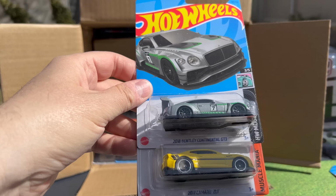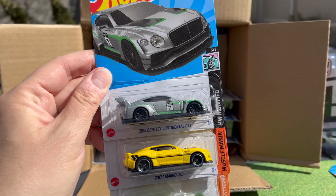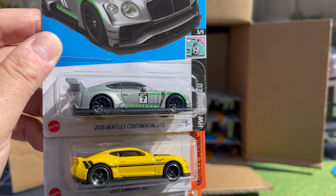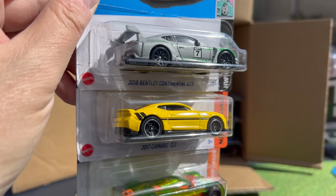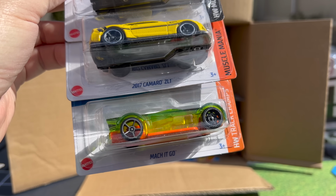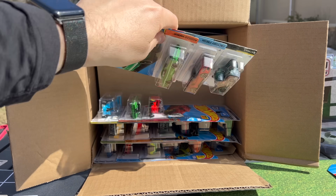Man, lots of good stuff. And I don't know if I've seen the regular treasure hunt, so you guys let me know if I've passed it. 2018 Bentley Continental GT3 recolor in gray. That's a recolor of the green one, right? Very nice. 2017 Camaro ZL1. That's an old classic at this point. I mean, at 6 years old. Mach-It Go. That's called the Mach-It Go.